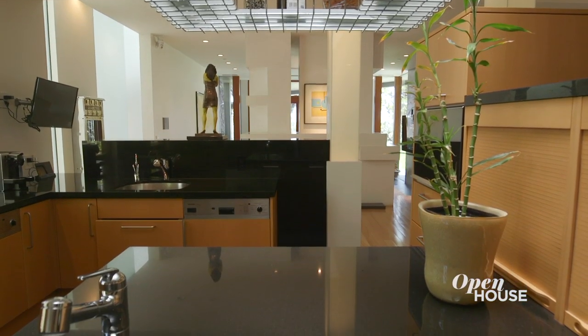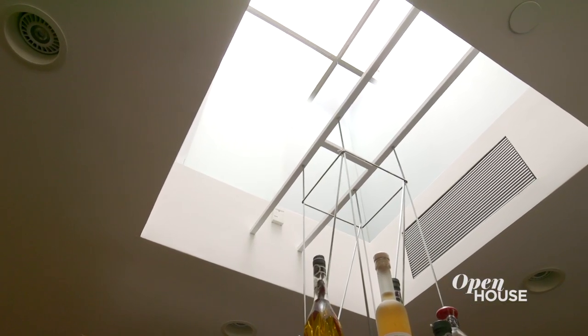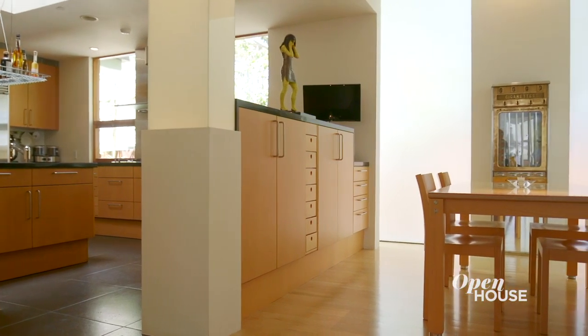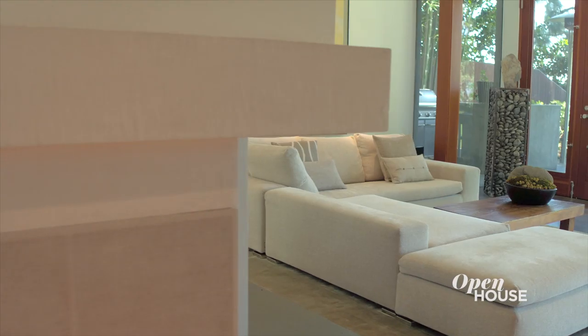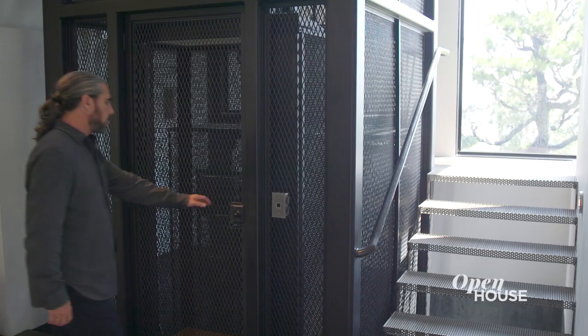So here we are in the kitchen, and the kitchen is very much the center of the home. I designed a light well that goes through the second story, actually through the bathroom, that becomes a translucent light column, and it brings daylight into the kitchen. The kitchen transitions quite nicely into the breakfast nook and is separated by a sculptural fireplace and then an elevation change that brings you into the family room.